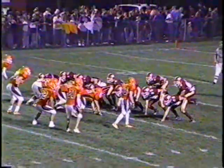Out of the power I are the Marauders. Handoff goes to Casey, and not a whole lot there. In fact, nothing there. He's taken down right at the 20. Okay, Ernie Perkins on the tackle for the Buckeyes, and looks like he might have got back to the line of scrimmage. It's going to be close. Second down and 10 for Meigs.